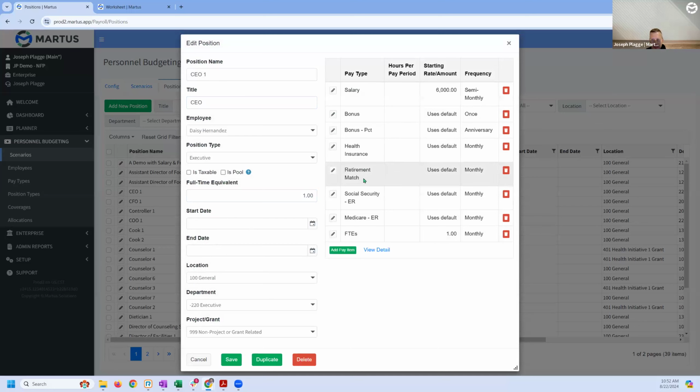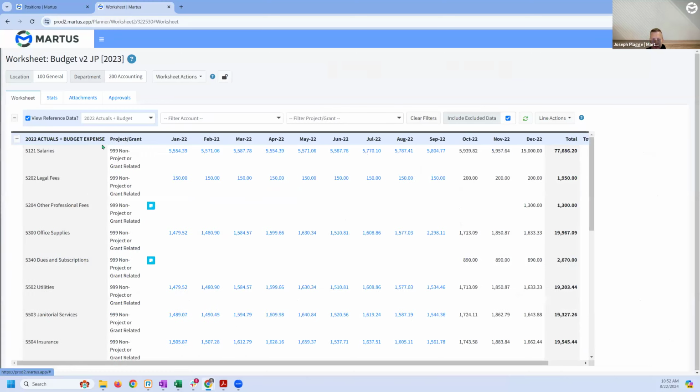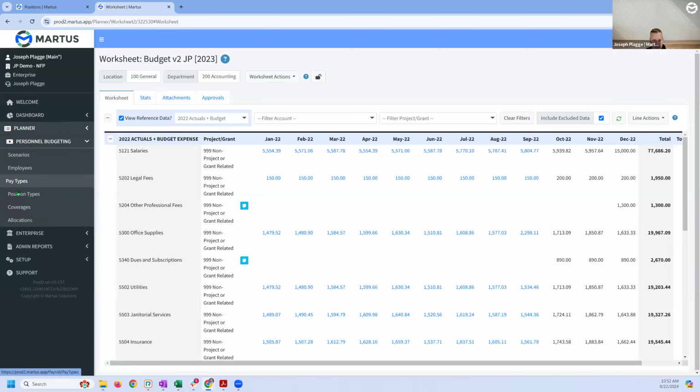And then we have pay types. And pay types are all the different ways that you would compensate employees: pay, benefits, taxes, and other items. So those are things that would get set up as you get implemented.